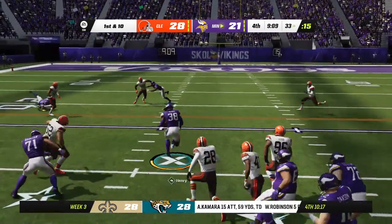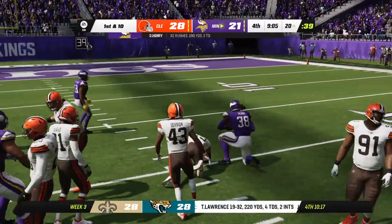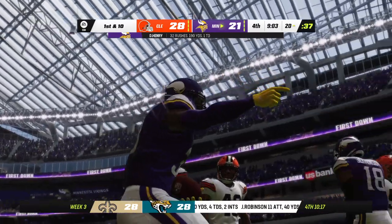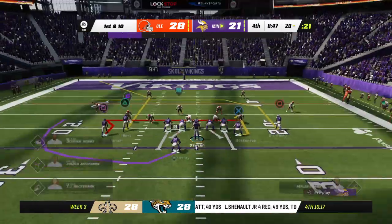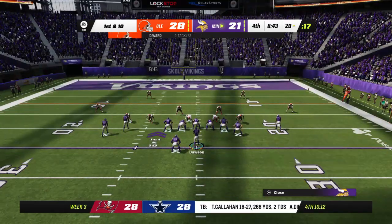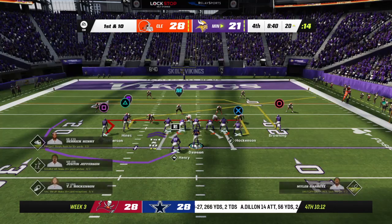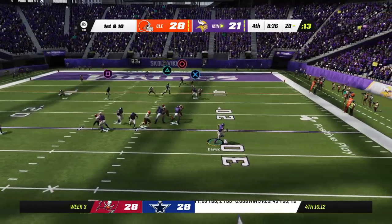Running from the gun with Henry. And he works his way free all the way down to the outskirts of the red zone. Another strong gain on the last two plays. They've moved it a combined 33 yards. From the red zone now, they'll look to throw.